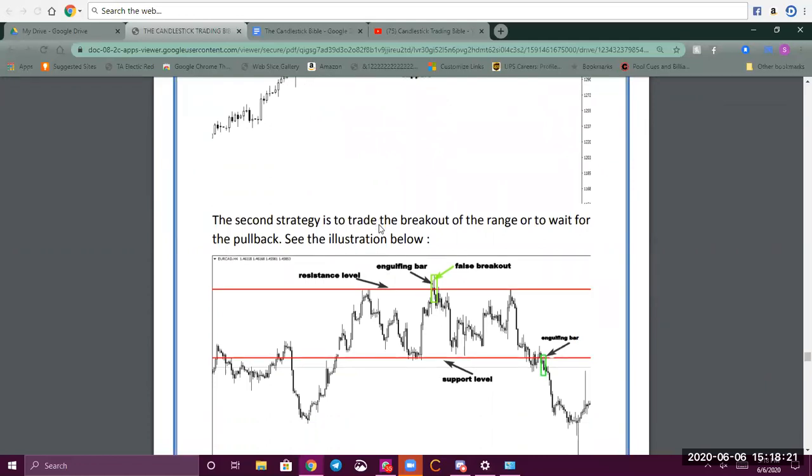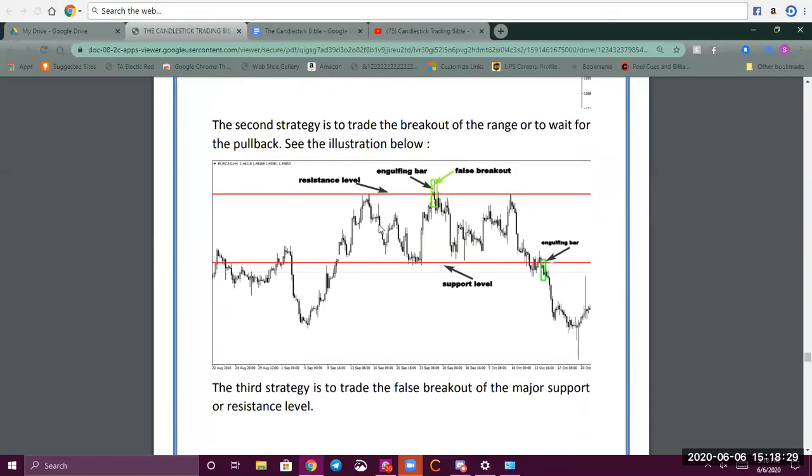The second strategy is to trade the breakout of the range or to wait for the pullback. See the illustration below. Now here's an even bigger head and shoulder. So we have our resistance level, our engulfing bar, and our false breakout. We have our left shoulder, our head, and our right shoulder. All of this creates one big left shoulder, our head, and our right shoulder.